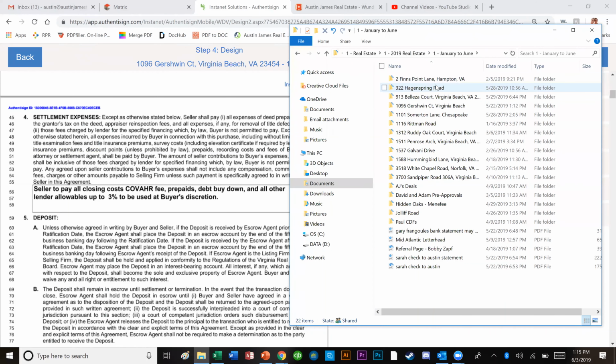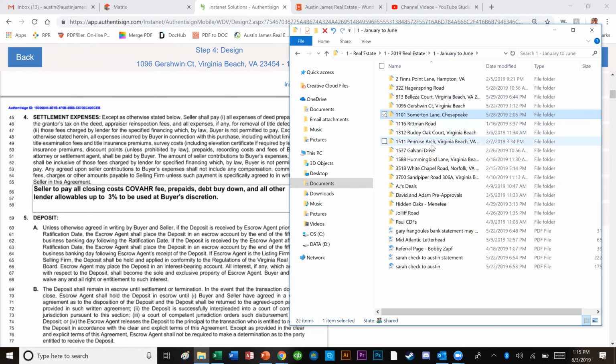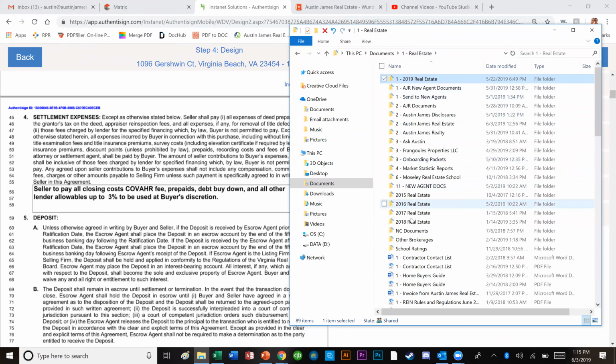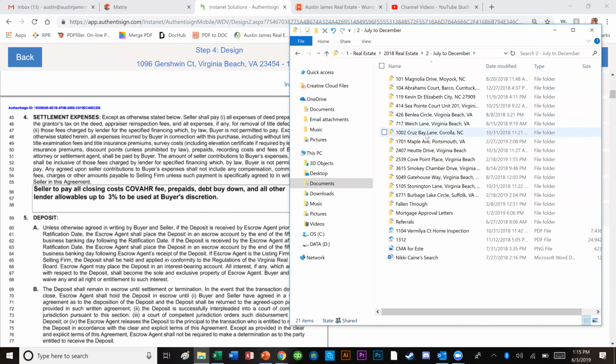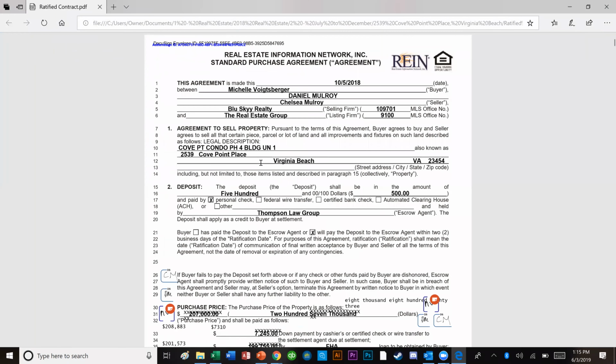And we're going to look for, let's see, Somerton. We did it on that one. No, that's the walkthrough report. Let's see. Let's go back to 2018 then. Really, I'm looking for one of my old buy sides. There you go. Ratify contract. And then this is one of my old documents here.